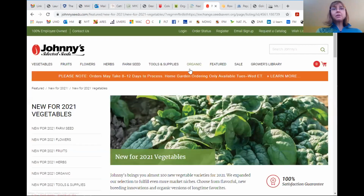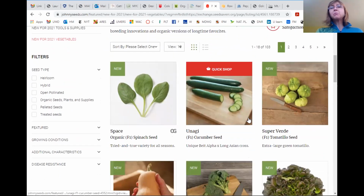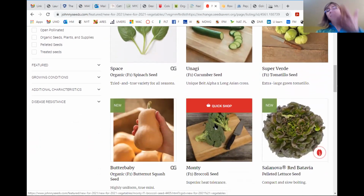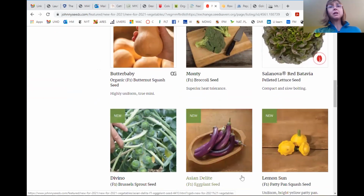Then Johnny's, I do want to mention, there's 102, apparently 103 in the meantime, new different vegetables. Now that doesn't mean that there's actually that many different ones, because they also list all their organic and non-organic seeds separately. But there is a lot. Like lettuce. Do you really need yet another frilly head lettuce and pay an enormous amount of money for it, right?